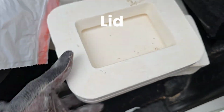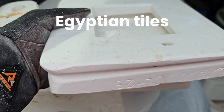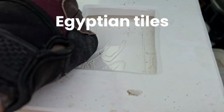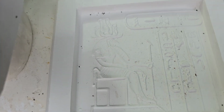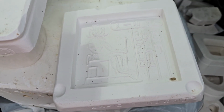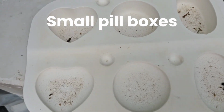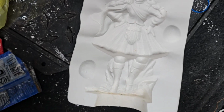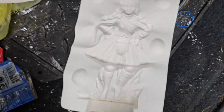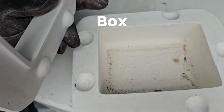A little lid to something. We can... glasses holder, I'm guessing. This is 1990 Isis, Egyptian. And this is Troth, 1990. I think I'm saying that right. This is just general shaped little something or others. Oh, it looks like little boxes. Girl. I think it said Irish girl. Let me see. Scottish. Just a little box.